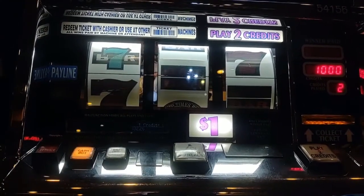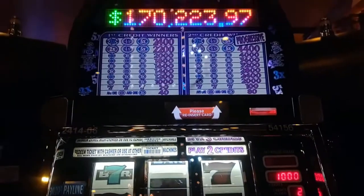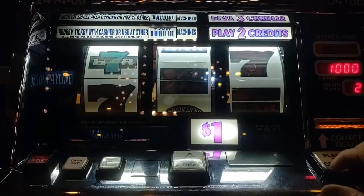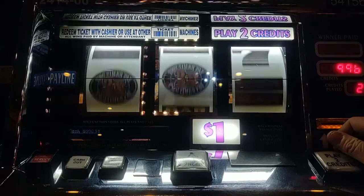I'm sitting down at a $1 machine, $2 max bet. I got a $1,000 ticket to put ahead in my pocket. We're going to put $100 through it and try to get that $170,000. Volume is turned all the way up. That's as loud as it gets.